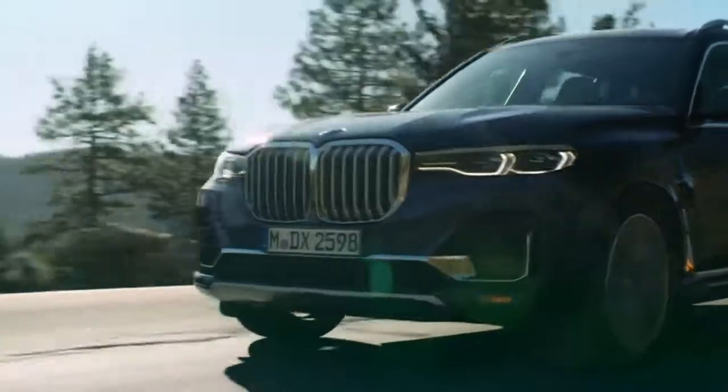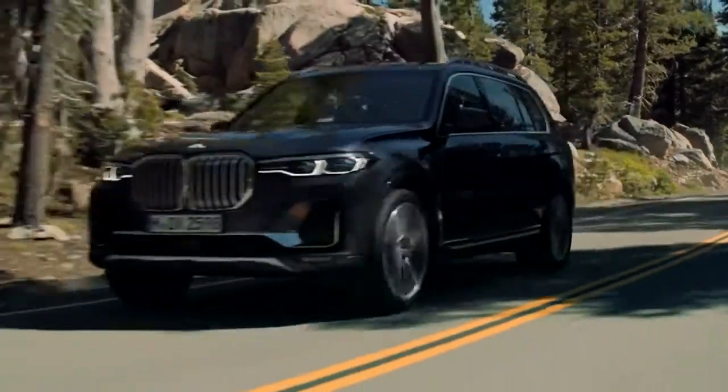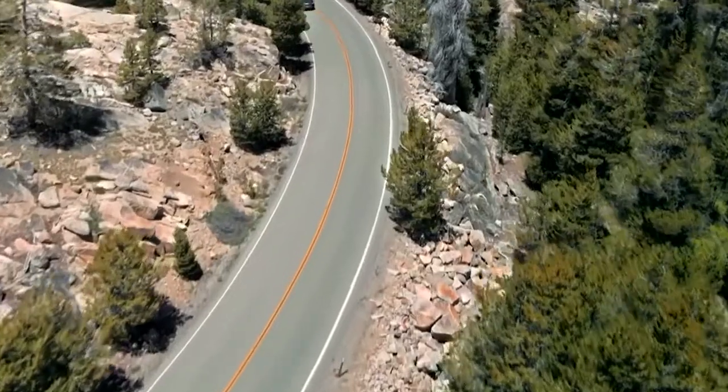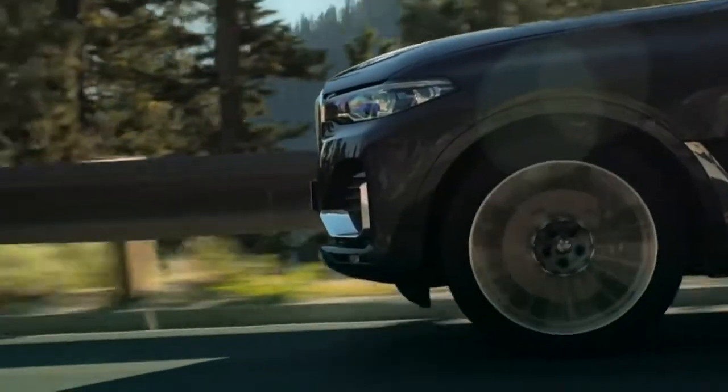But if you want to have your cake and eat it, you'll need the M50D diesel. It can do 0 to 62 miles an hour in just 5.4 seconds, yet will still return an admirable 40.4 miles per gallon. Yeah, you try and get that from your 5-litre supercharged Range Rover. You ain't going to be able to.